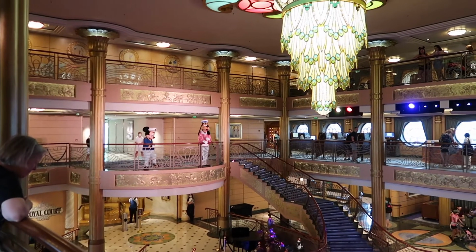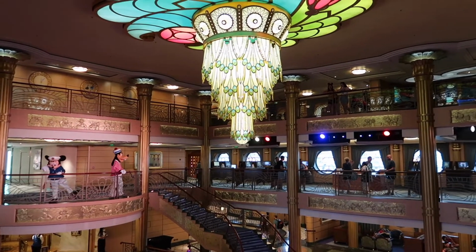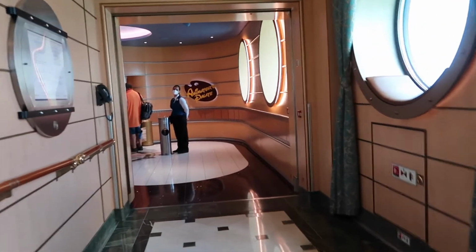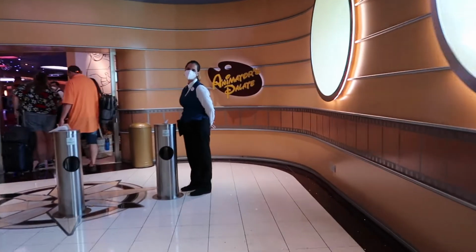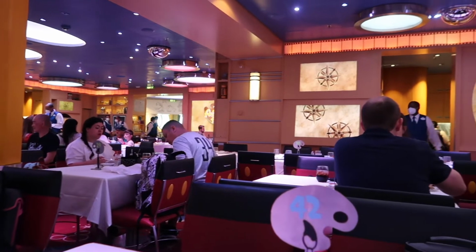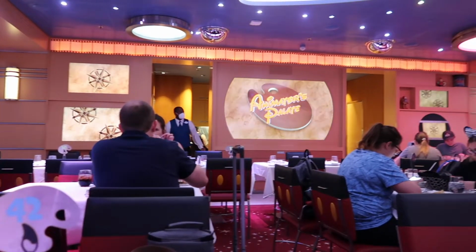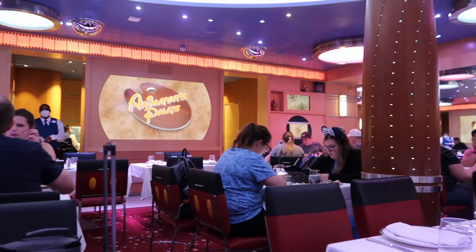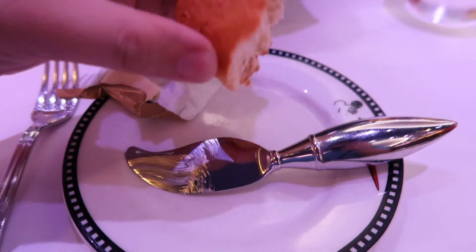So after boarding and exploring the beautiful atrium, we decided to head to lunch. Instead of going to Cabanas on the top deck, we went to Animator's Palate on the second deck. And I absolutely love this restaurant. I love the theming and what they do during the specialty meals, which will come later in the cruise. But even the details down to the butter knife being a little paintbrush to go with the theme of the Animator's Palate. I love it.